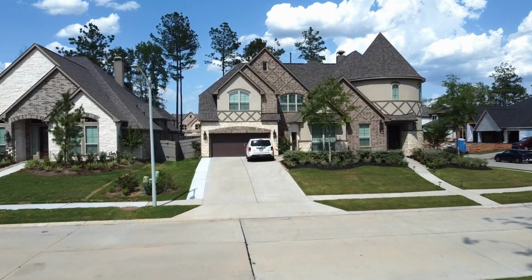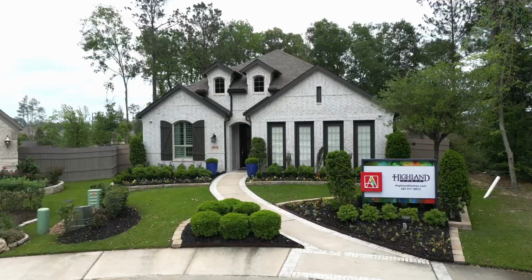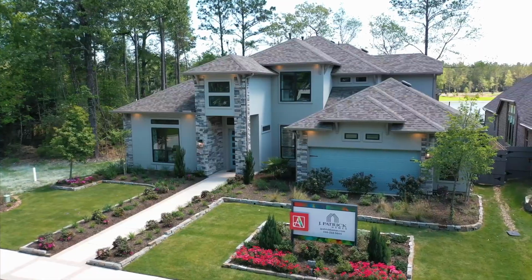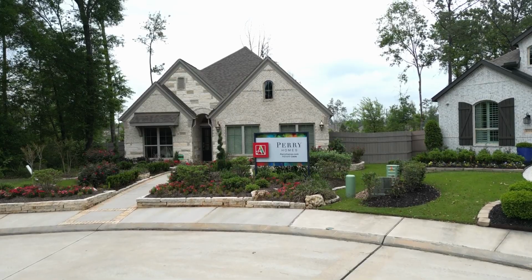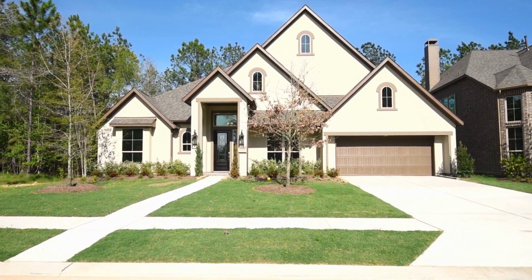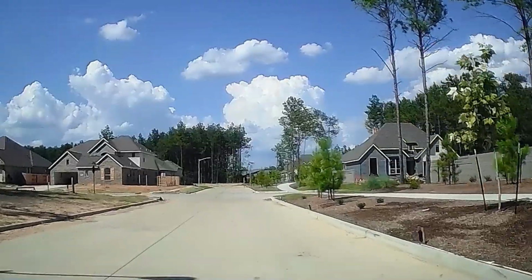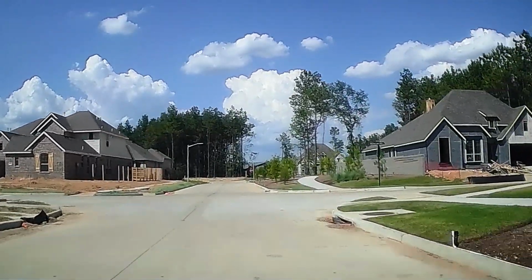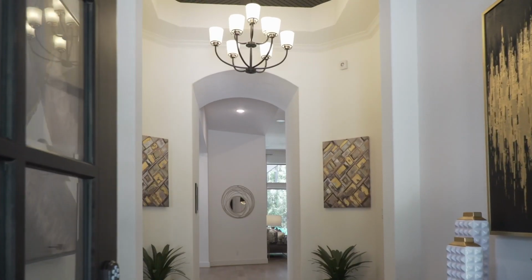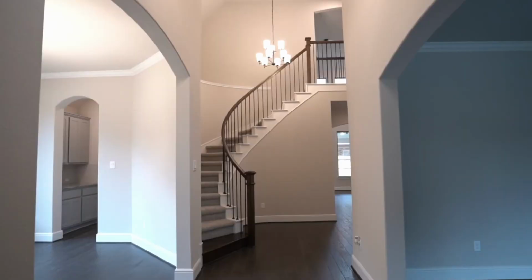As far as homes go, there are 8 of the most recognizable builders in the industry. Prices start in the high 200s and go up to the low 800s on lot sizes from 40 foot to 70 foot wide. Homes range from around 1,600 square feet to over 4,500 square feet.